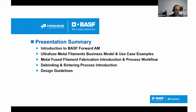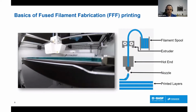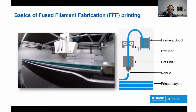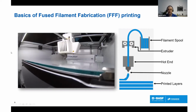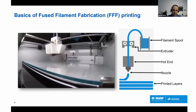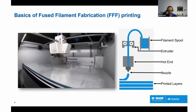But in general, I'm going to talk about kind of what we're doing, what the process is. It's a fused filament process. So, let's just watch it print. So 3D printing, desktop 3D printers. Many of you, like I said, probably have one either at work or at home. I got 3 at home myself. You have a spool of filament that takes basically a plotter and a glue gun and combines them to make material. And you can see here, this is our material, Ultrafuse 316L.